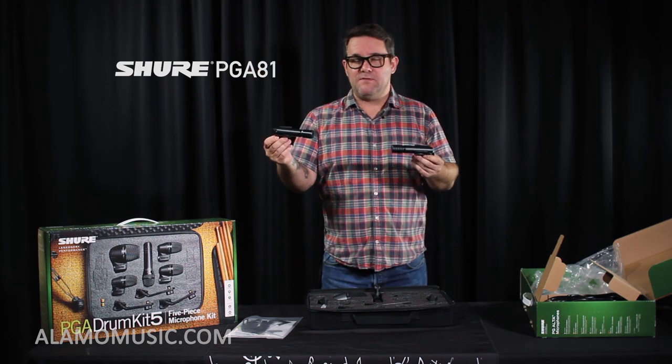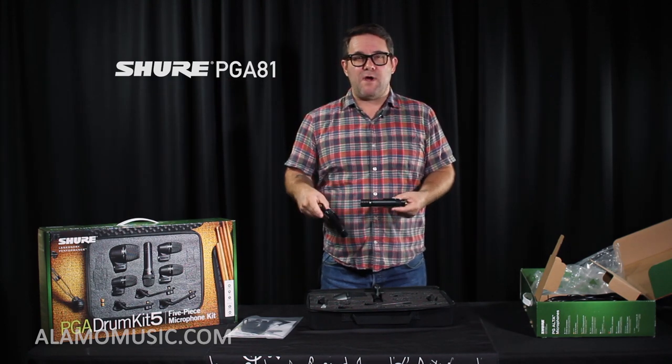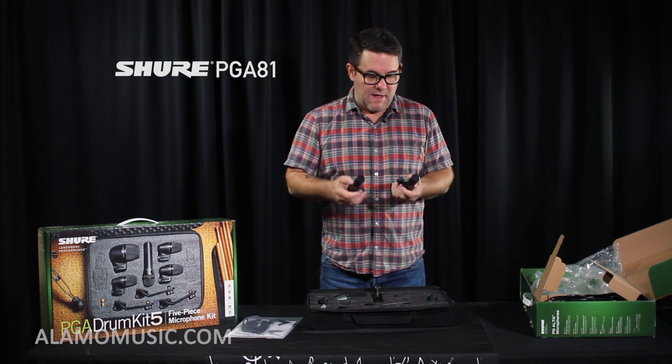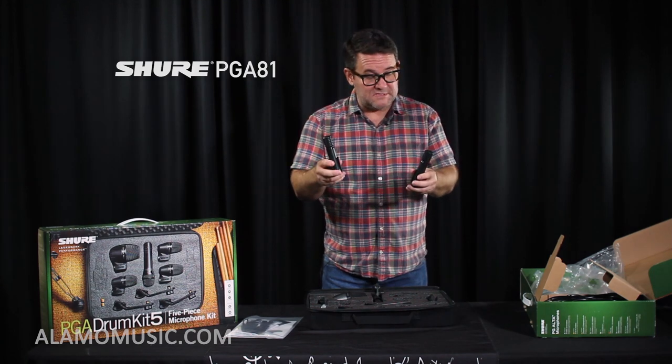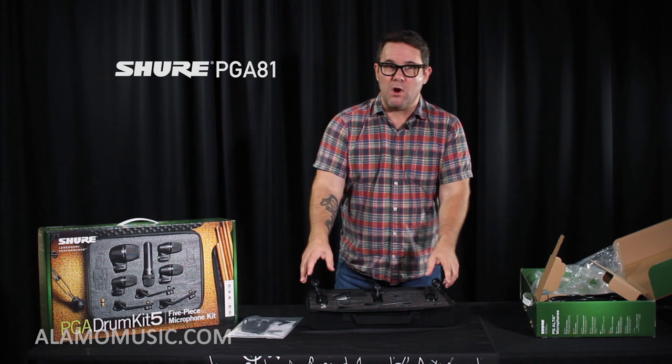There's any number of ways you can do this. You can do like an XY, you can do a spaced pair. It's up to you. I can't tell you how to do that. I can just give you a few pointers and let you know how these can be used. So these can also be used, don't get stuck in the whole mindset that this is just for drums, right?